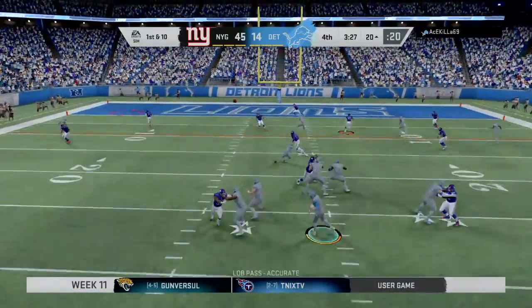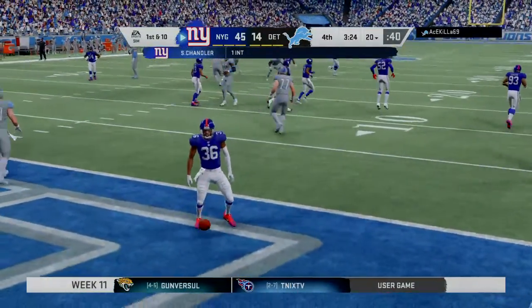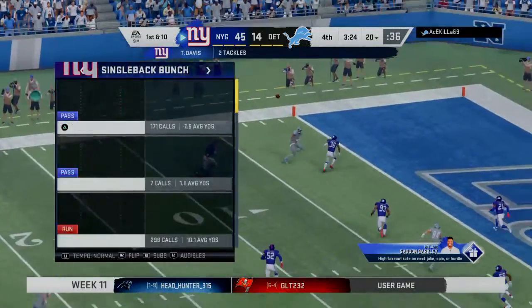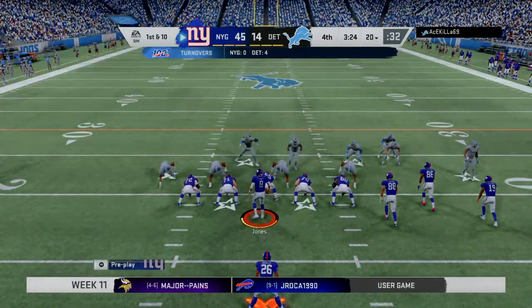First and 10. From the red zone now, they'll look to throw. And it's intercepted at the goal line. Read it well, and it's picked. And a big turnover there as his guys will get the football back. So now he's equaled his interception total from a week ago. Remember, Charles, he had 3 last week.